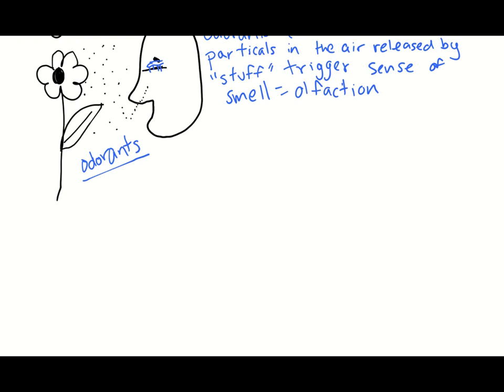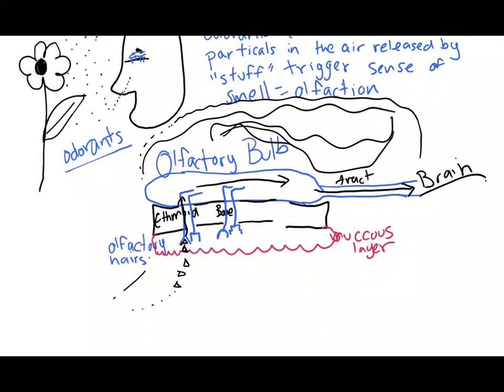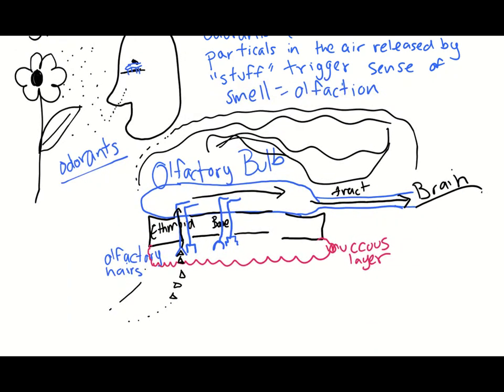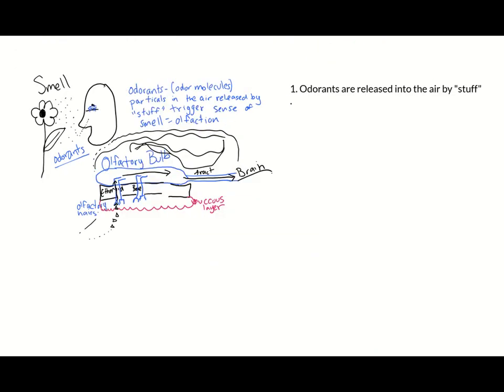Okay. So we're going to go through and we're going to write down these steps. So you have the visual version, and now we're going to write it out. All right, so step one is that the odorants are going to be released into the air by stuff. So whatever that stuff is, can smell nice or maybe not so nice.